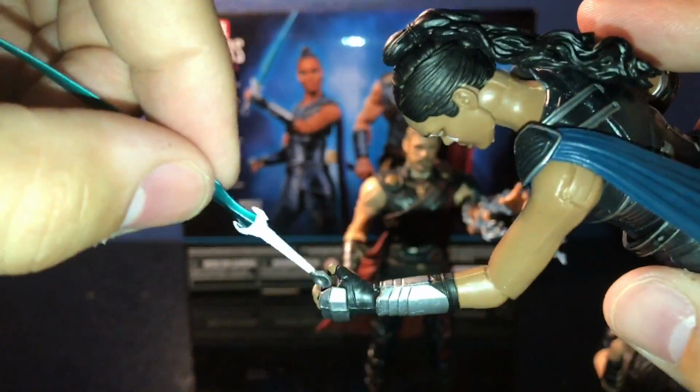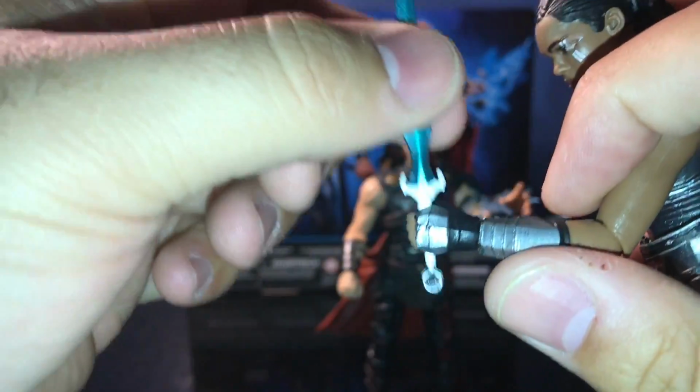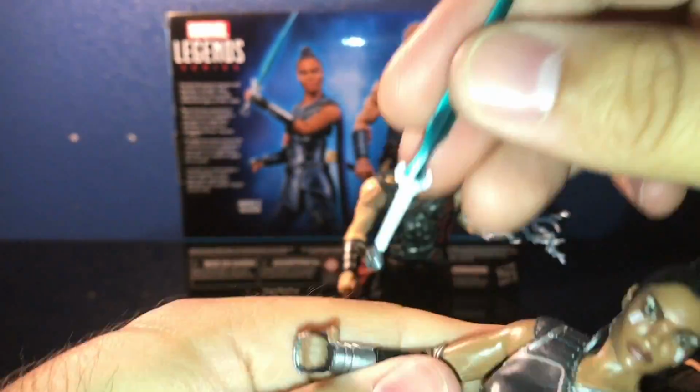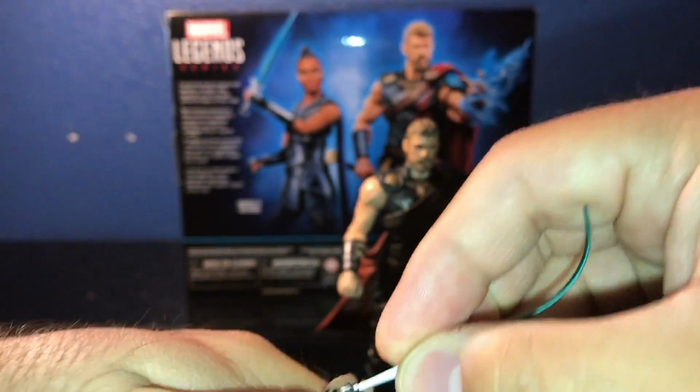As far as Valkyrie holding it in her hand, it just slips in there, and it just dangles in there because she doesn't really get a good grip on it. So that's a little unfortunate. And the same with the other hand.